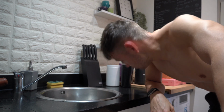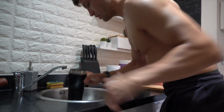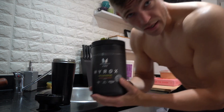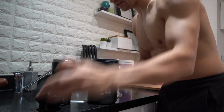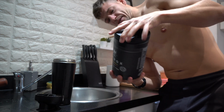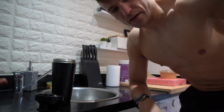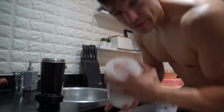I'm just gonna make my usual pre-cocktail. Again, something that we mentioned in the latest video is my protein's carb drink. It says to mix with 500 ml of water, but I just think that's insane. So it's like 100 ml of water, creatine.